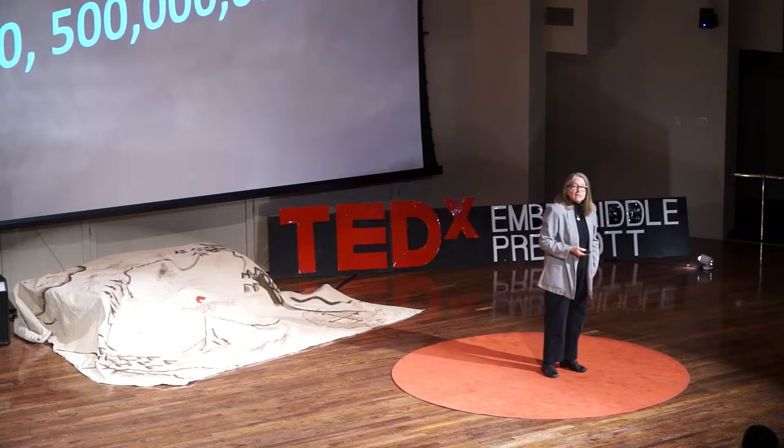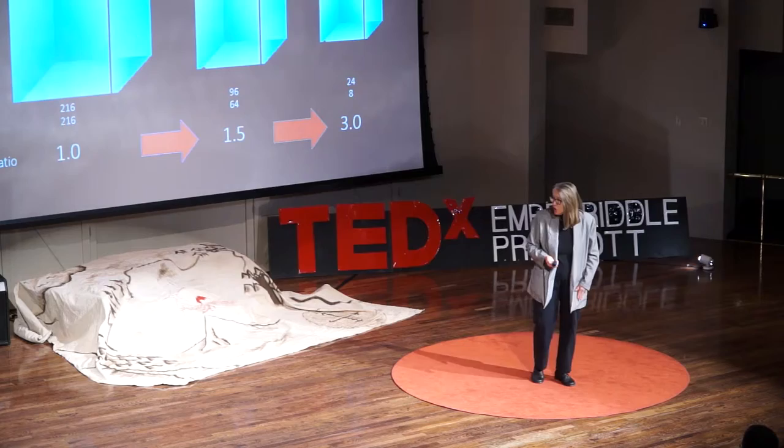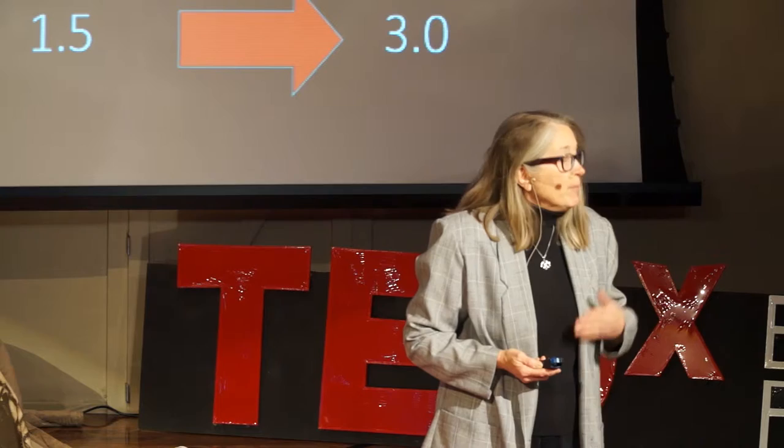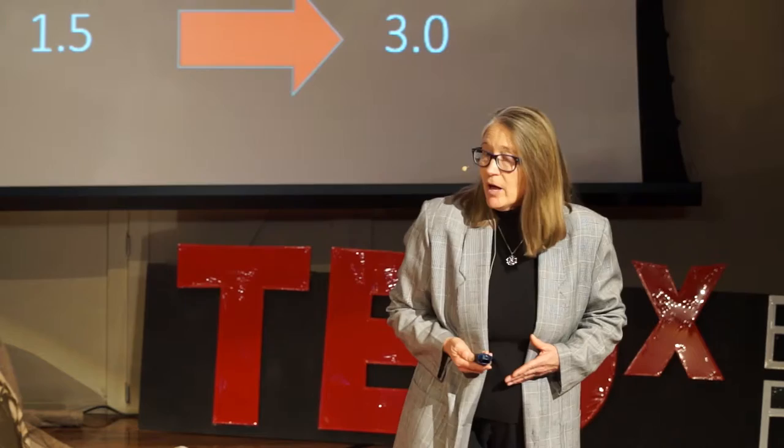One of the things that gives nanomaterials their wondrous properties is its surface to volume ratio. As things get smaller, this ratio gets bigger. It is one of the things that causes nanomaterials properties to behave differently than they do at the macro level.